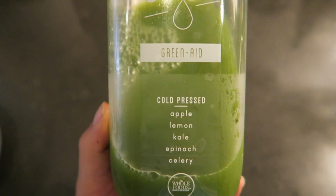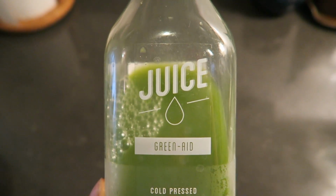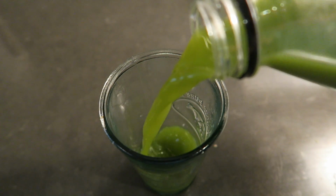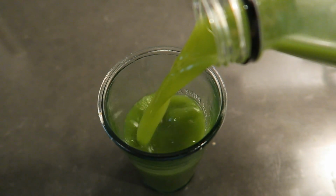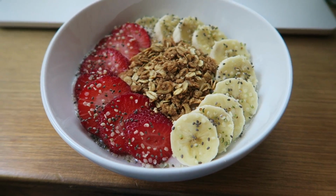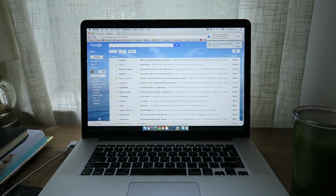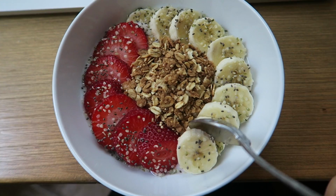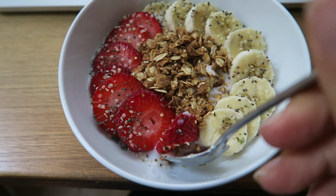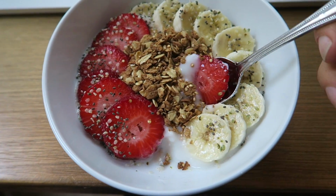You guys know how much I love having my greens in the morning, so I had a side of green juice with my granola, and this is the green aid that I buy from Whole Foods. It's a really beautiful color, lots of veggies, sweetened with apple, and it's definitely one of my favorites. I'm, of course, eating at my desk because I always do, and going in for the first bite, get some banana, make sure I get some granola on there. So good. And then the next bite was strawberries. This was honestly like the perfect bowl.